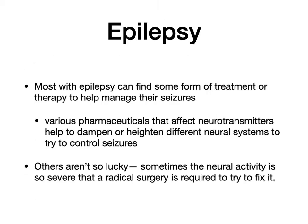So back to epilepsy. Most people with epilepsy can find some form of treatment, right? There are types of therapies, types of self-regulation, de-escalation things you can learn to do. There's medication that can help you change the neurochemistry, right? As we've discussed with lowering or heightening the thresholds of the neurons, you can take things that keep that even, right? Make certain neuromodulators more and less active, to dampen or heighten this whole thing. So that's great when it does work, but some people aren't so lucky.